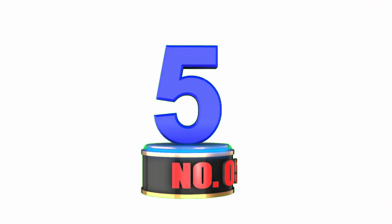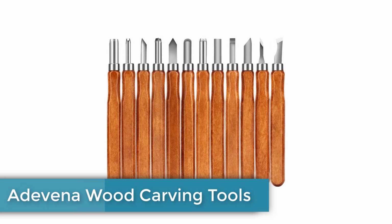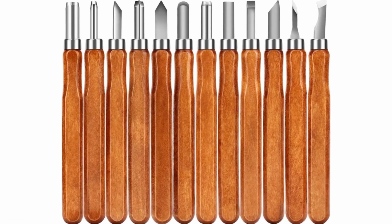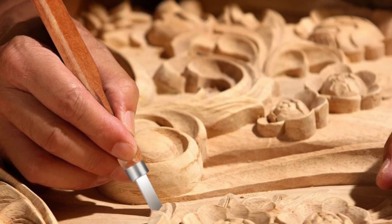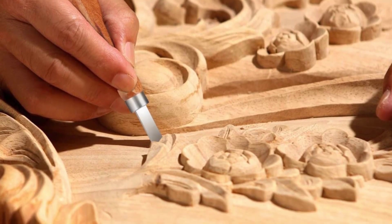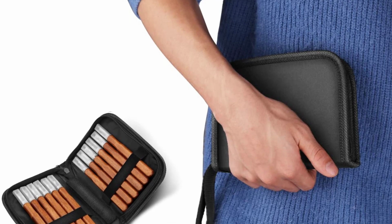Number 5. Adevna Wood Carving Tools. Next up, we have yet another budget-friendly wood carving tool set that you might like to check out, as Adevna is a highly well-known and trusted brand in the market. In case you are a beginner, this is one of the cheapest tool sets that you can start using to learn wood carving. The blades on each tool are razor sharp, and thanks to the electrolyte coating over them, these blades are not going to face any wear and tear anytime soon.